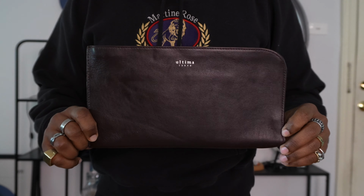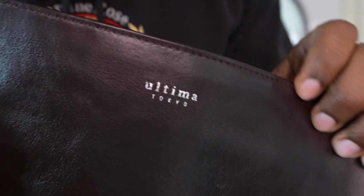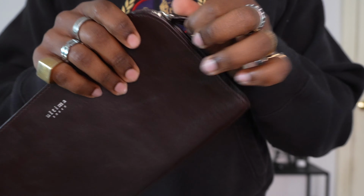Next one is this brown leather pouch. Came across this pouch in 2nd Street. Brown leather all throughout it. On the front, it has the silver logo, Ultima Tokyo in silver. Has 1 zip to open it up, and that extends down one side. And then on the inside, it has 2 pockets and another zip pocket.